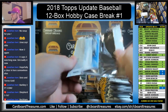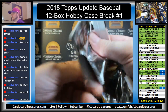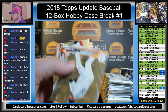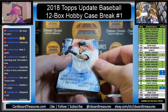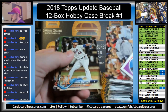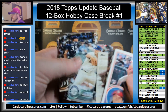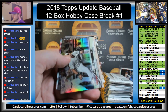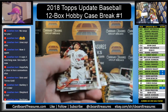Grabbing two packs here. All right, here we go. Box 11. Francisco Liriano. Gold. Looks like we're upside down. There's Gary Sanchez, International Affair. It is not numbered. Tyler O'Neill. Lou Brock, Don't Blink. Tim Raines. Jose Abreu, Rainbow Foil. Storybook ending is Mariano. Luke Casey.